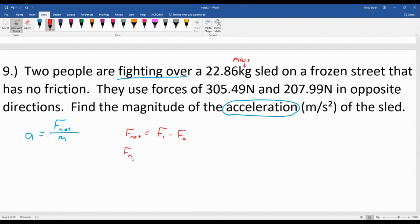And this question was designed so that the larger one is always first so it stays positive, but technically they can also help you get an idea of direction depending on the context. All right, so here, 305.49 newtons minus 207.99. So part of that force is canceled, and we're left with just basically a third of it. The difference here is, looks like 97.50, just to keep the two decimal places like we had.